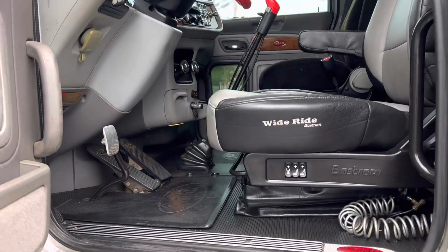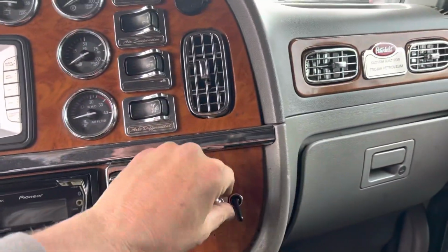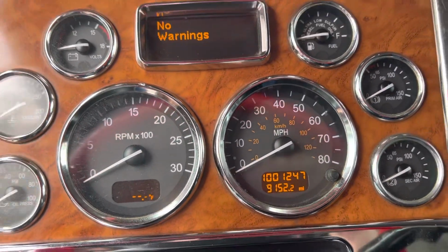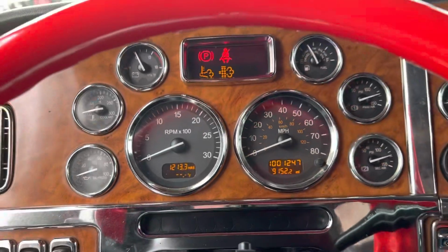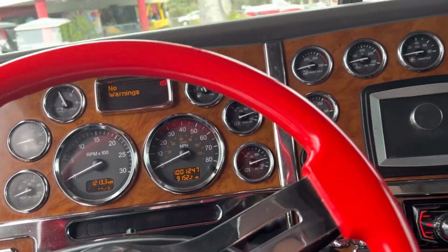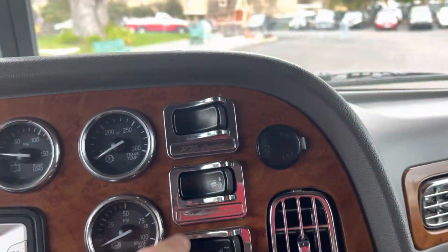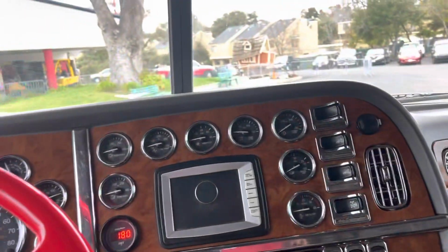Clean inside. Here's your controls for your end dump, up, down, high, low pressure. 1,001,247 hours, will be 1213. Looks like the ECM was replaced probably about 1,213 hours ago. We have PTO on right there, airbag slider, blockers for rear differential.